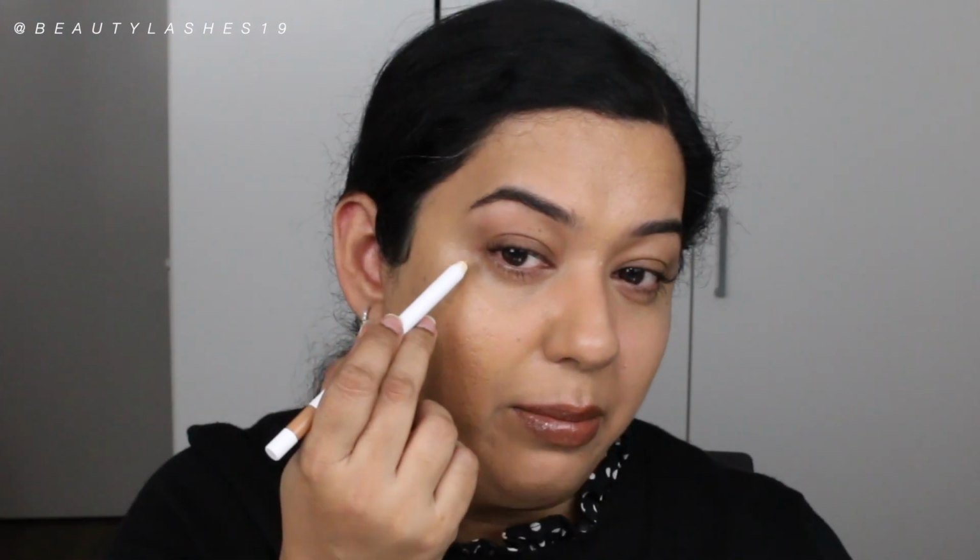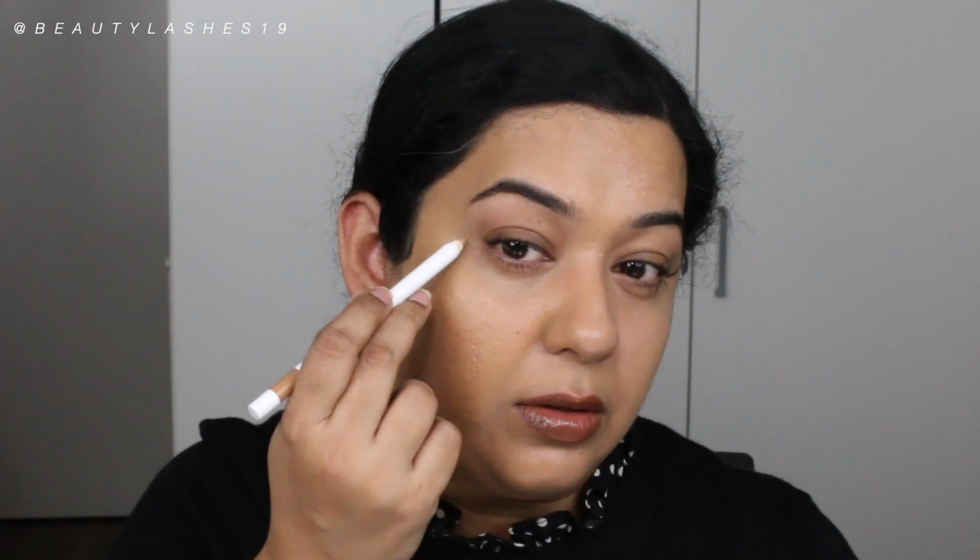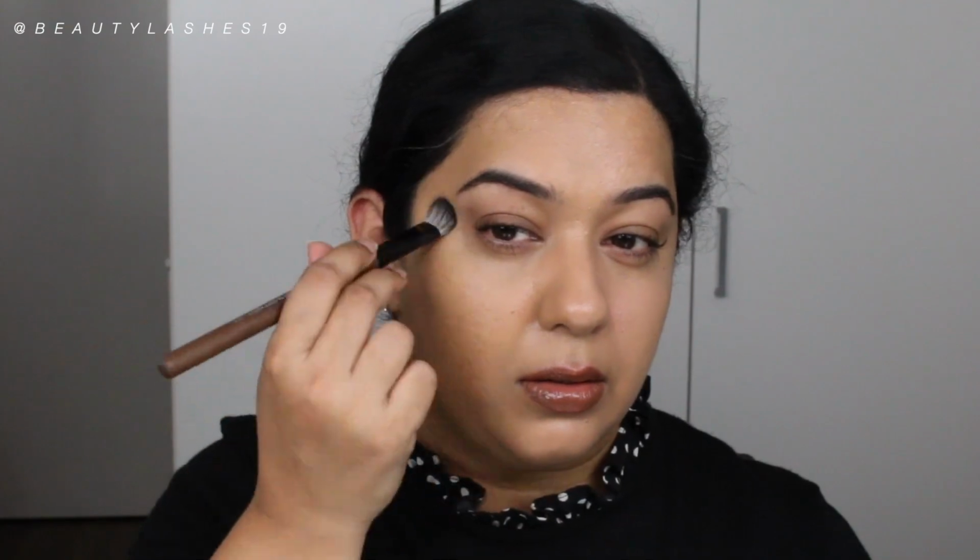Next, I'm going to use this around the shadowy areas of my eye. And on this side of my face, I don't know if you can tell on camera, I do have a vein that goes through right here, and I have discoloration at the outer corner. So I'm just going to address that with the same pencil. So that's taken care of that. And then this vein. So there you go, that's taken care of that. Build up anywhere you feel like you need more coverage.